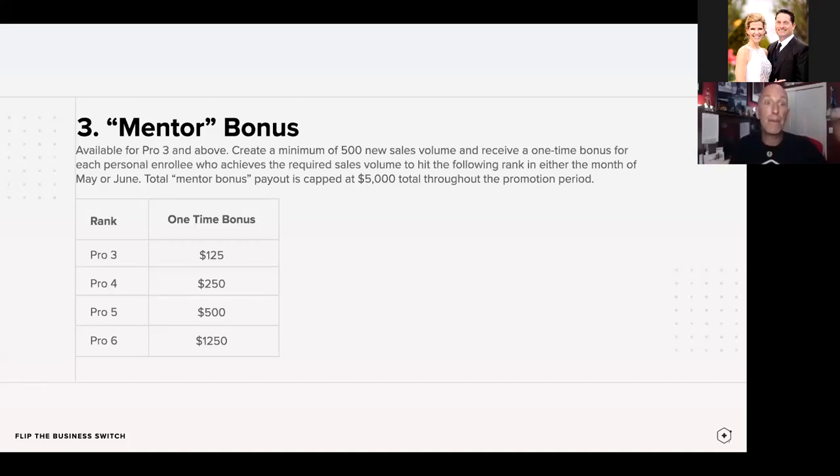So you help somebody get back to Pro 3, they make $250, you make 125. Help them get to Pro 4, they make 500, you get 250. Help one of your personal enrollments get to Pro 5, you make 500. Help one of your personal enrollments get back up to Pro 6, you make 1250. Yes, I start smiling as they go up. I can't help it.